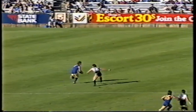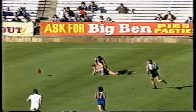Just goes as far as Bruce Lindsay. Pays out wide. It's a good kick by Lindsay, straight to him. Fortunately, he kicked at that side of him, because if he hadn't, there would have been a bit of trouble. Russell Boyd could have made a feast. Ben Harris in front of John Cunningham. Harris is down. Taps it out.